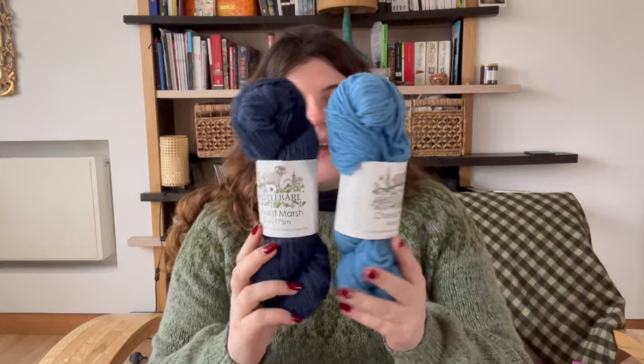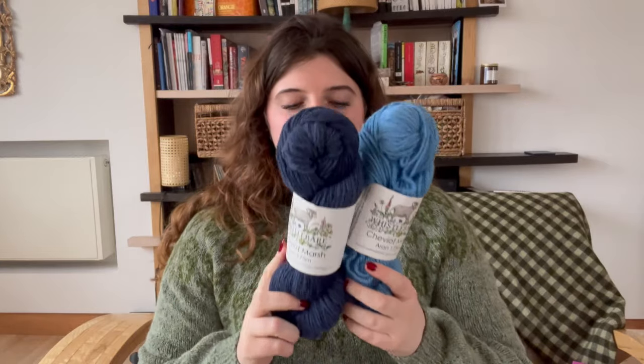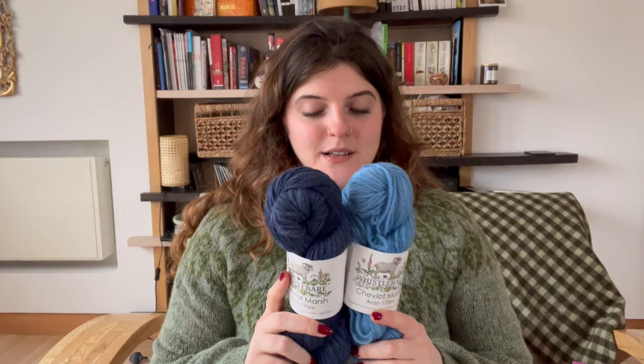It was a present from my dad about 2 years ago, a year and a half ago. It's Cheviot Marsh Aran weight. And he got me 3 different colors. These 2 plus like a plum. It's like a dark pink red color. It's not like purple like a plum. It's a maroon. Maybe a bit more pink than maroon. I don't know. So I have 4 of these 2 colors and 3 of the maroon.